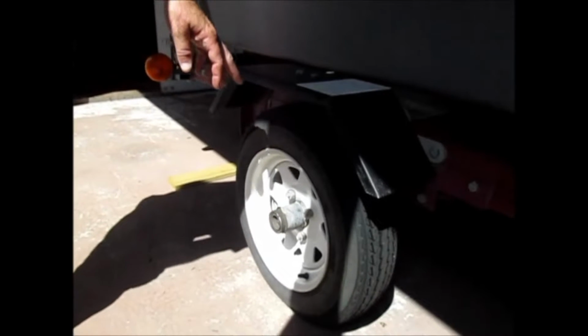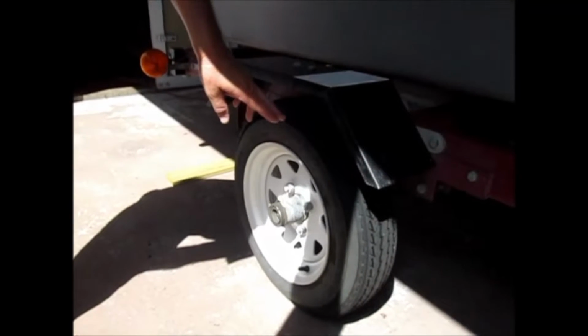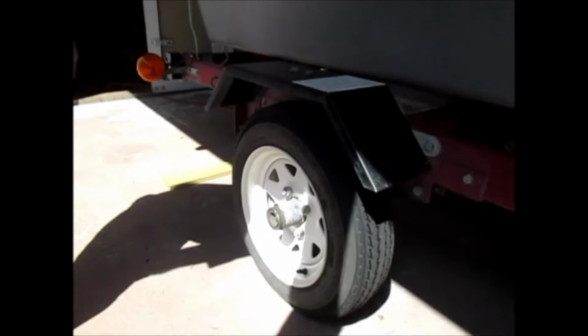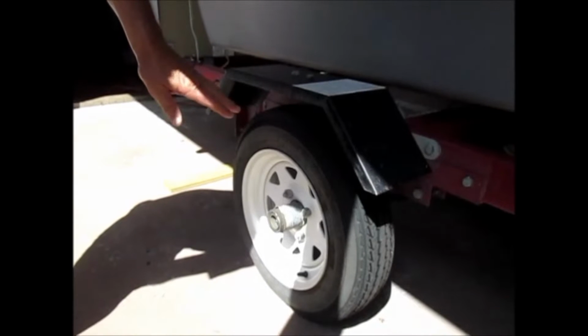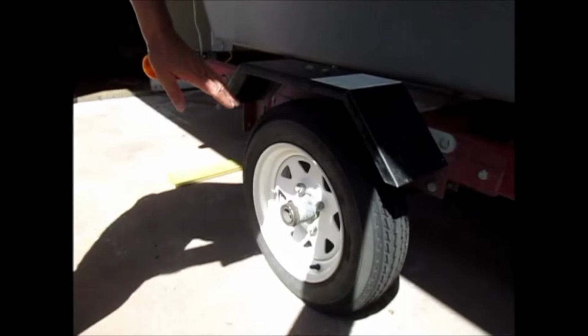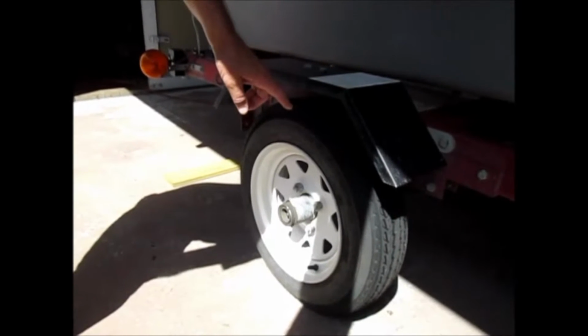Another thing, the factory tires and wheels and wheel bearings that this trailer comes with from Harbor Freight, you can use them for a while, but you need to be thinking about an upgrade within 6 months or so. I don't trust their wheel bearings.